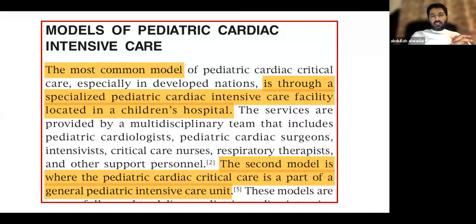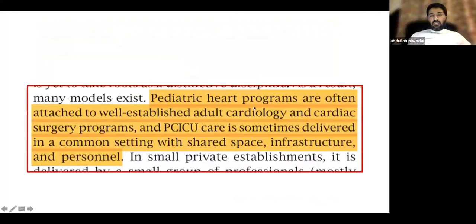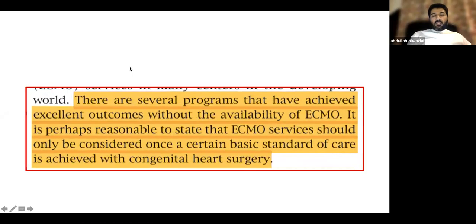The cardiac patient can be cared for in a general ICU, a pediatric general ICU, or in a dedicated specialized cardiac intensive care, which is the best. And sometimes they can share. For example, when I was at King Faisal, we used to share the space and staff of the adult ICU. We separated after like 20 years of this practice. So it's practical, if you have just started the program, to be under the umbrella of a general ICU or cardiac surgical ICU, but at the end, you have to have your own dedicated unit.